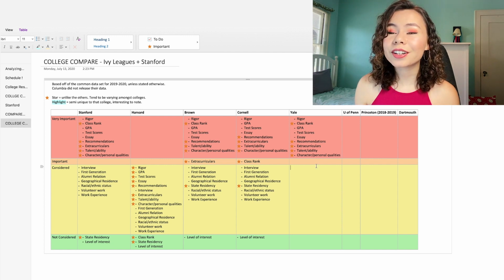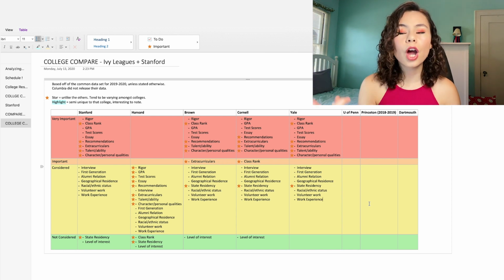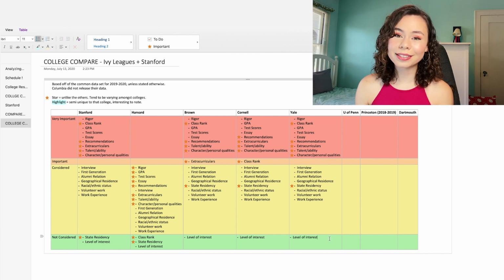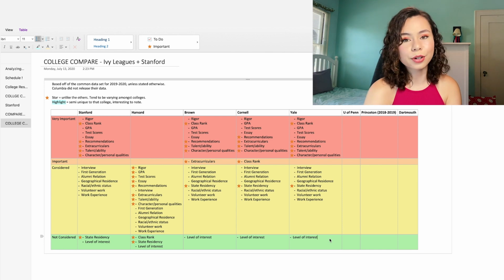And then under considered, their factors are the interview, first generation, alumni relation, geographical residence, state residency, racial ethnic status, volunteer work, and work experience. And I feel like you all know by now, the thing that's gonna be under not considered is level of interest. Now, it seems that Yale is pretty much the same as Stanford in terms of their evaluation criteria, except for state residency. They actually do take that into consideration.